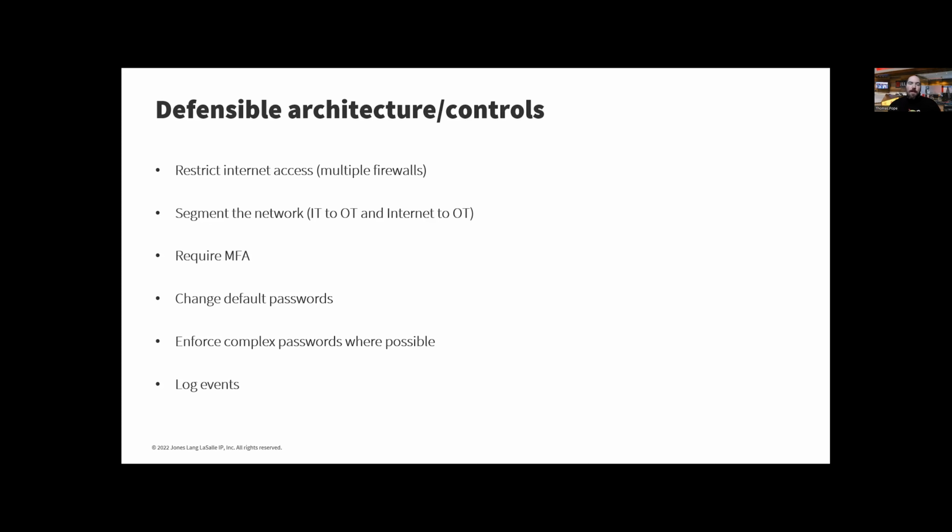So restrict the internet access, only what's needed. Put a firewall in place. It seems simple, but in a lot of cases, it's not there. Segment the network. It seems simple, right? You're like, we already do that. You need to check. You might not be doing that. In a lot of cases, if you're allowing a building to come back into your corporate network, that's kind of dangerous, because you don't know what the vendors down at the building level have actually done. So it can get scary depending on how you segmented the network and the connections between them.